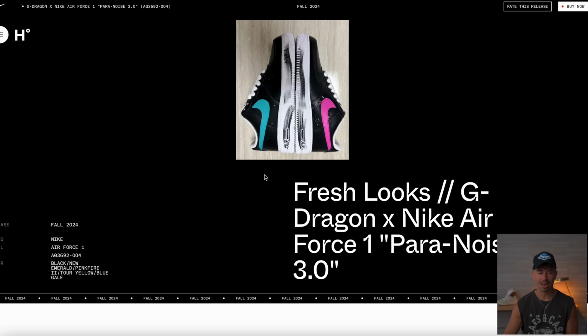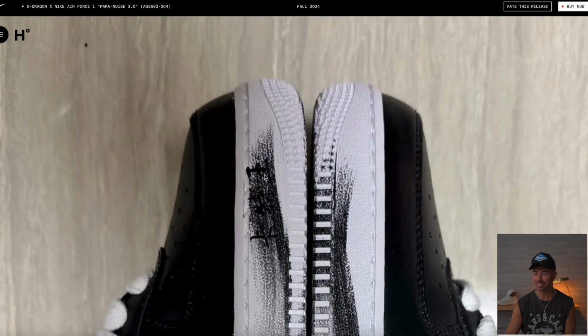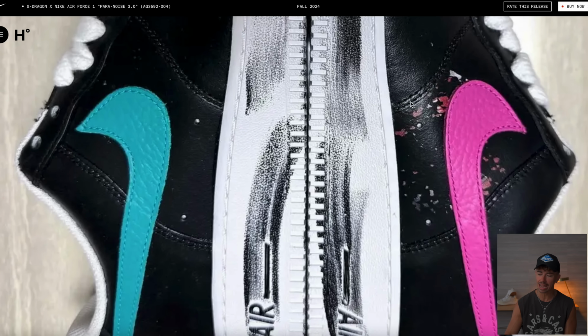Little update from last week's episode. We've got some better looks at the G-Dragon Nike Air Force One Paranoise 3.0 in the kind of mismatched style, which is a little bit unfortunate. But in these shots, you can kind of see that black upper wearing away to reveal what we all expected would be on these sneakers, which is some kind of crazy style underneath.